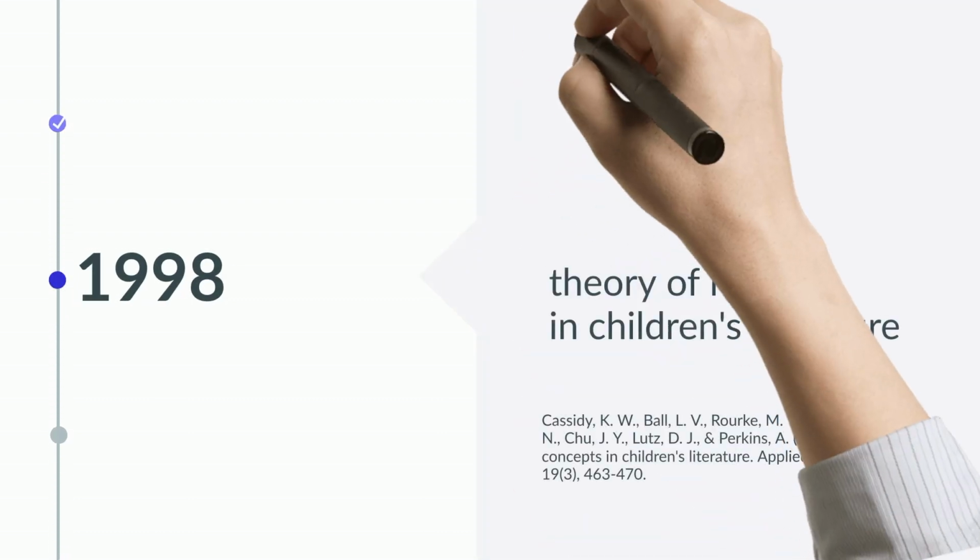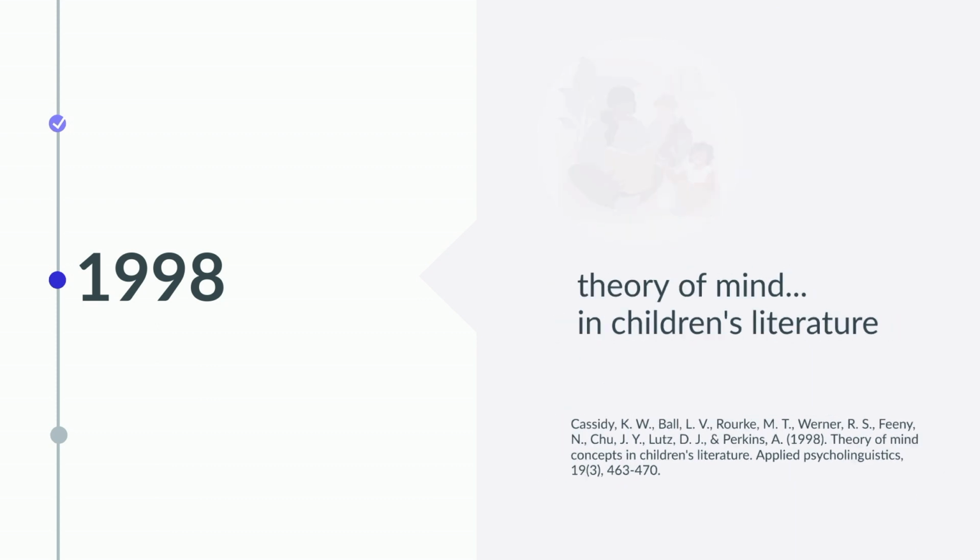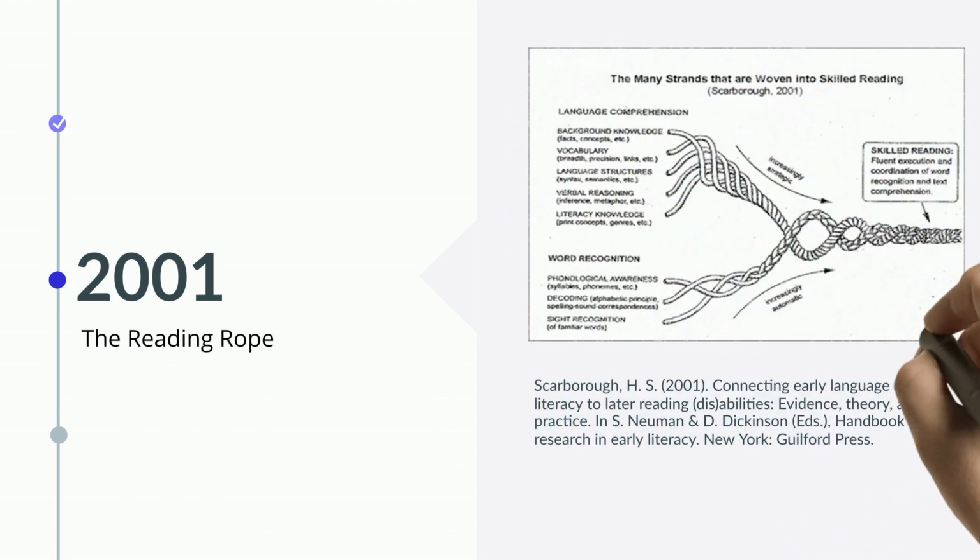By 1998, we learned that children don't have to wait until they can decode simple texts before they can start inferring meaning from texts. Theory of mind concepts, the ability to infer what other people are thinking based on what they say and do, those concepts are present in the picture storybooks that are read to children from a very young age. And by the by, both language comprehension and word recognition are very complex skills.